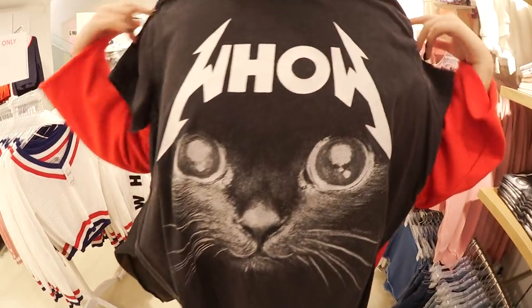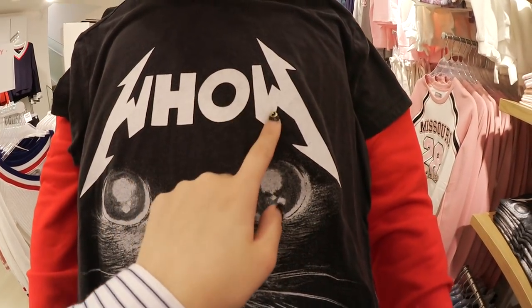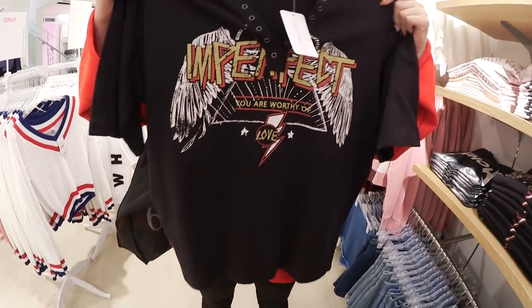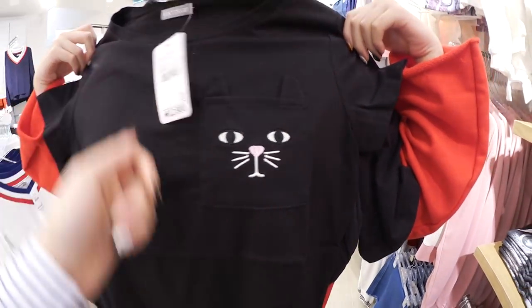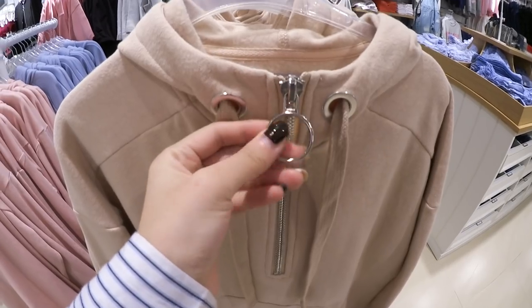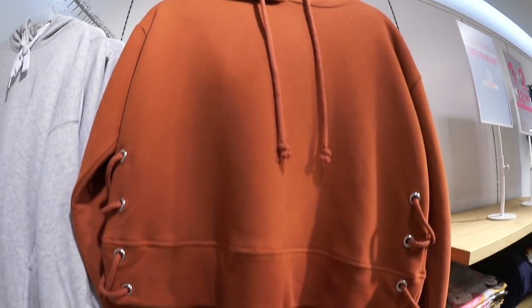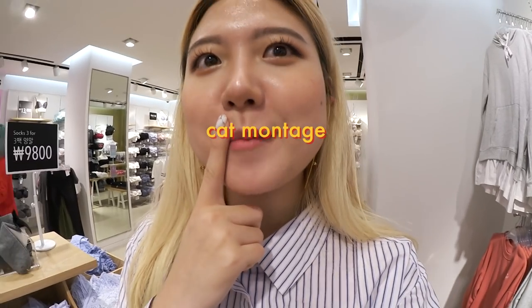Ooh, this is quite badass for a kitten. What does it say though? W-H-O-W? Ooh. They have a simple one. Ah, it even has an ear. Have a good day, LA, man. Aww. Okay, guys, I couldn't avoid noticing so many cats, so I need to do another cat montage.